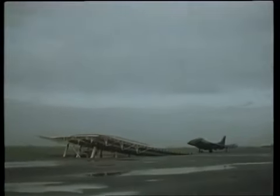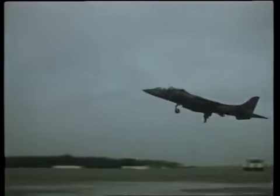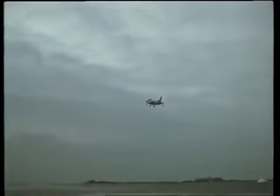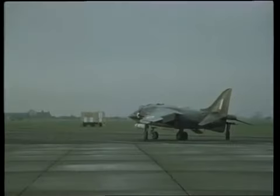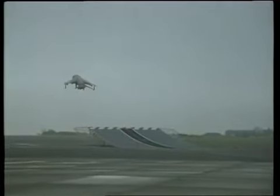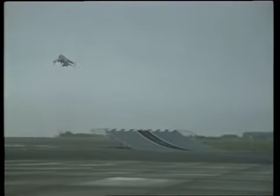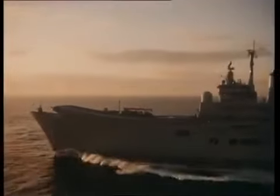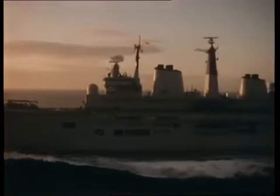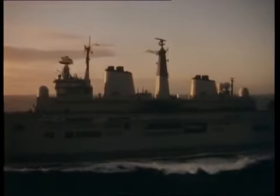Ski jump ramps were first tested ashore on an airfield. The ramps curve upwards at up to 12 degrees. They increase safety and enable 2,500 pounds more warload to be carried for the same short run. Alternatively, the run can be reduced by 60% at a fixed weight. Trials with two-seaters and with Sea Harriers began in 1977.